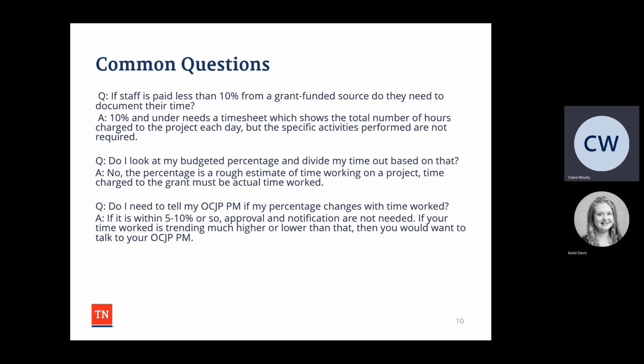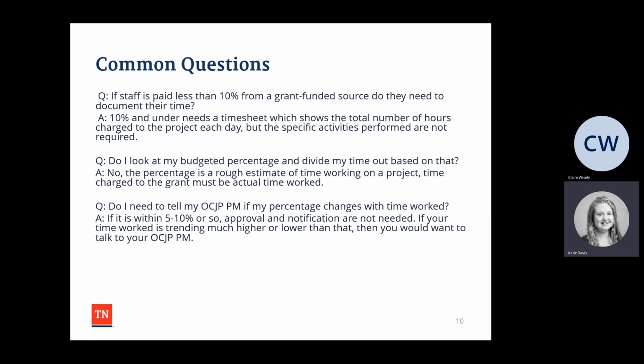Sure. If you have a staff member who is 100% funded, or maybe slightly under 100% funded, like 90 or 95%, maybe they received a raise in the middle of the year, and their salary is now supplemented through another fund source, but they are still spending 100% of their time on the project and on federally allowable activities, you can talk to your program manager about whether the certification for time spent on a single award is still a possibility for them to use instead of documenting their time, if they're still 100% working on the project. Great.